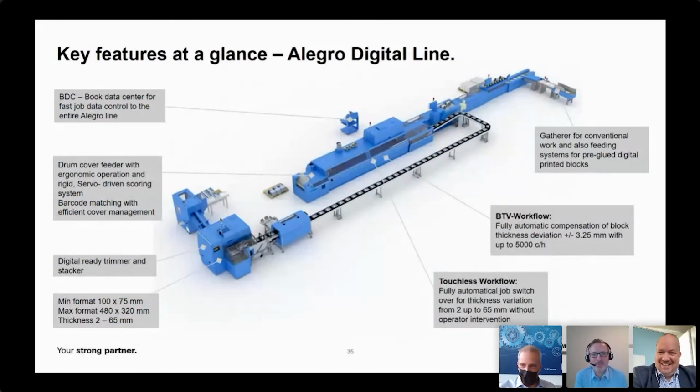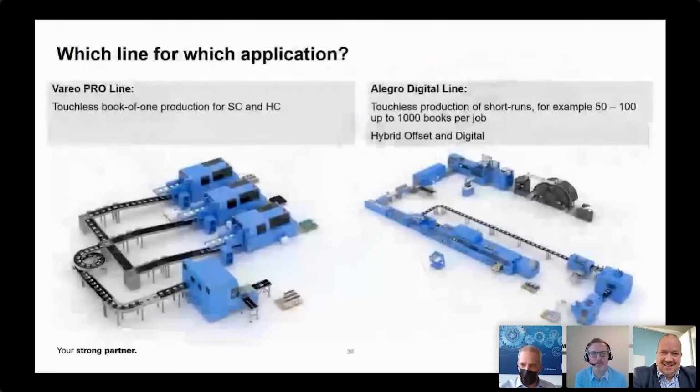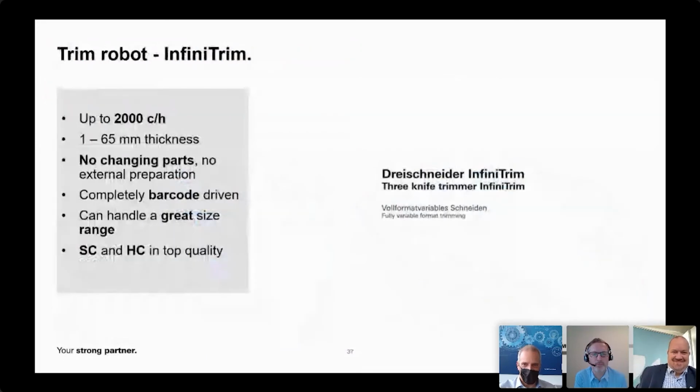So maybe just to summarize with this overview, which line for which application we already had, I would like to briefly have a look at the hardcover capabilities. If you allow us two more minutes, Morten. Of course, that's great. And for all those who look at the recording, we have a very nice video of our trim robot, InfiniTrim, here, but you can look at it yourself, it is impressive.